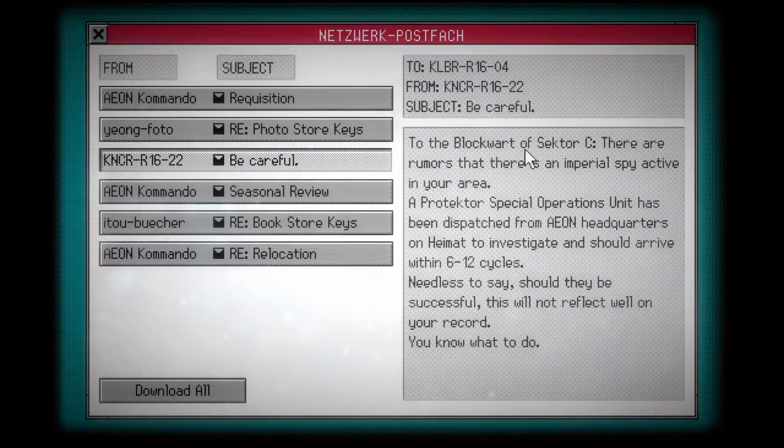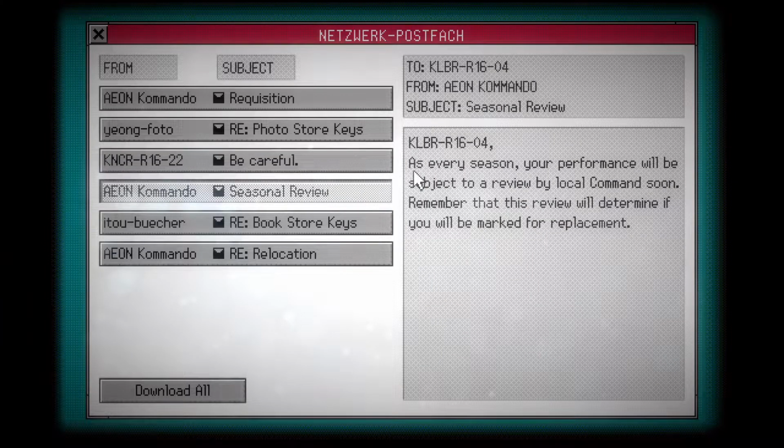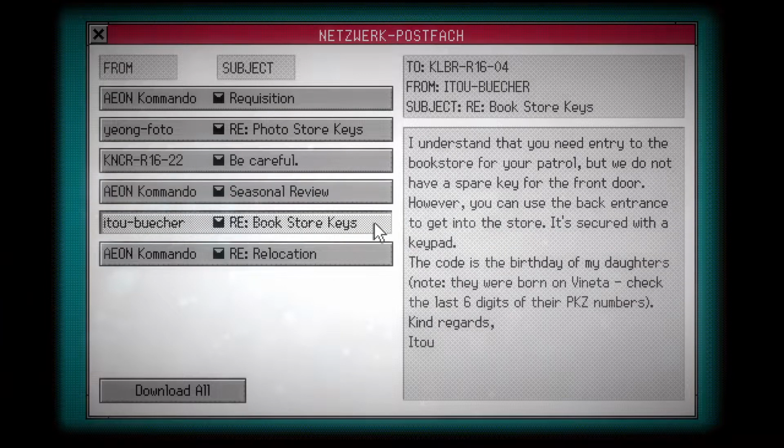To the Blockwart of Sector C. There are rumors that there is an Imperial spy active in your area. Protector Special Operations Unit has been dispatched from Aeon headquarters on Heimat to investigate and should arrive within 6 to 12 cycles. Needless to say, should they be successful, this will not reflect well on your record. You know what to do. Calibri, as every season, your performance will be subject to a review by local command soon. Remember that this review will determine if you will be marked for replacement.